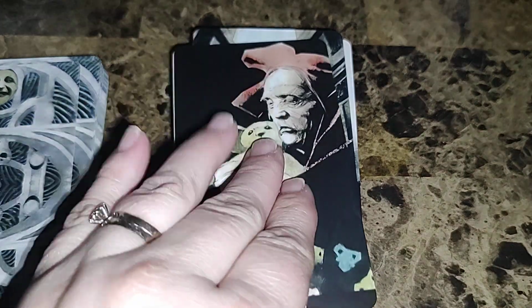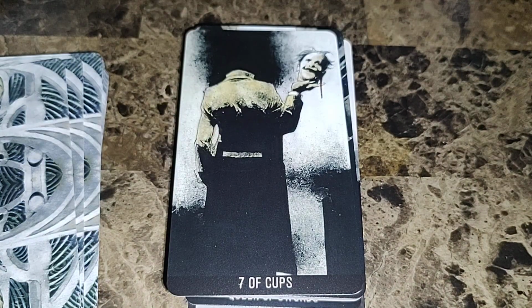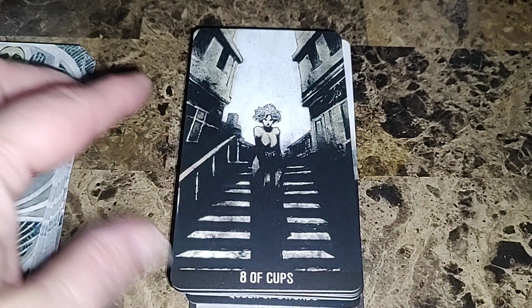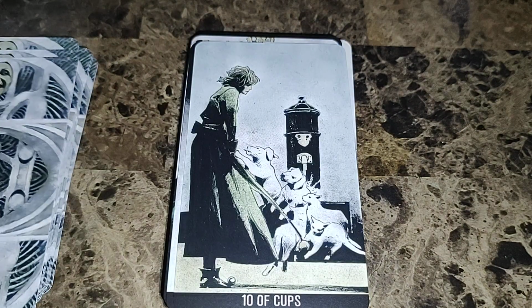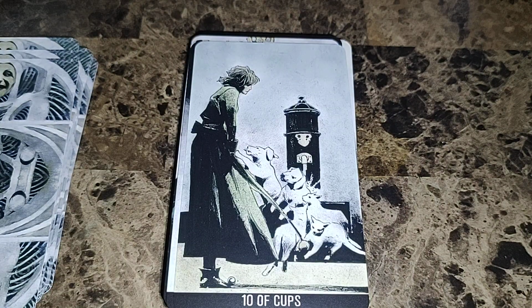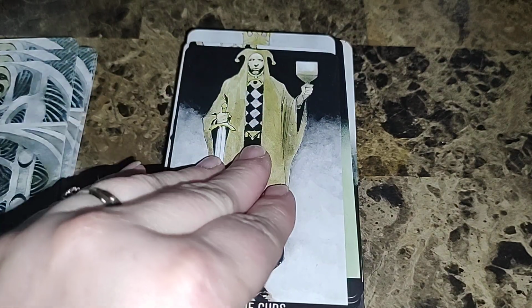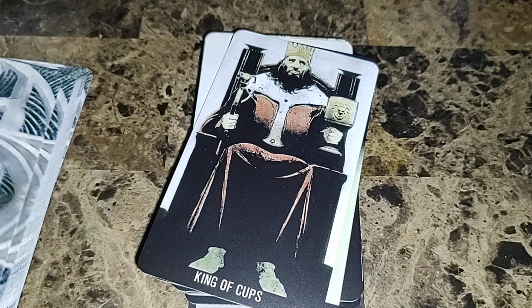Six of Cups. And this does feel very much like nightmare cards. Not a nightmare deck. Seven of Cups. Eight of Cups. Nine of Cups. Ten of Cups. Page of Cups. Knight. Queen. And the King.